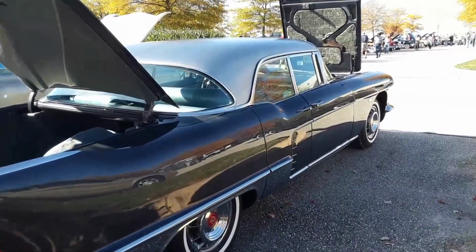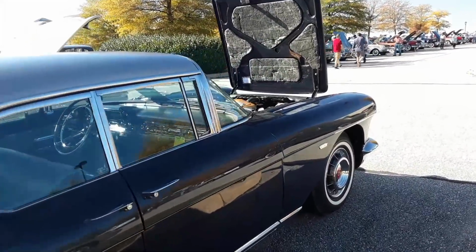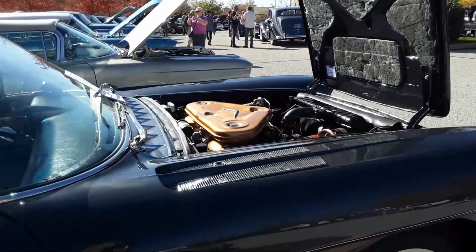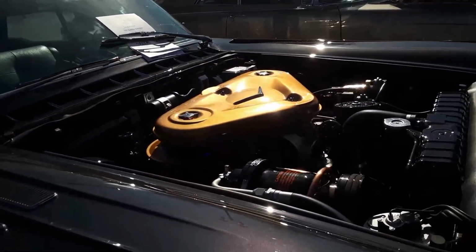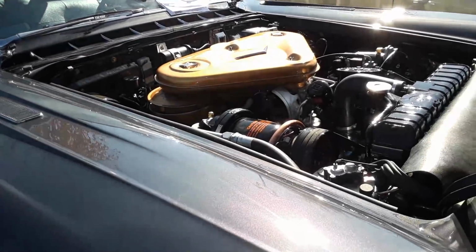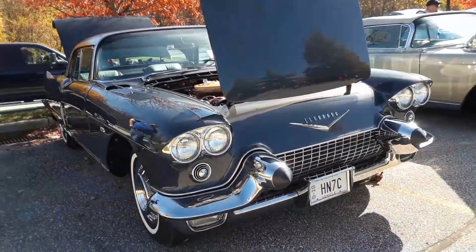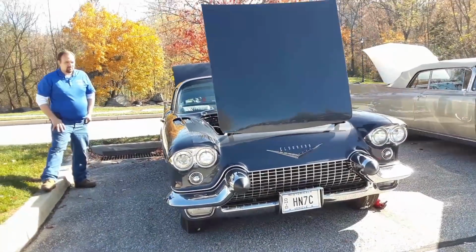Oh, this is beautiful. About 348 horsepower, if I remember straight. I believe it was 365. 365 cubic inches, and I think it was 365 horsepower. Dual four-barrels, of course, underneath the Batwing. Oh, the sun is killing my shot, but this is gorgeous. What a treat, folks. What a treat to see this. Again, 1957 Eldorado Brougham.